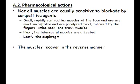And lastly, the diaphragm. You know that the diaphragm is the muscle that separates the thoracic cage, which contains the heart and the lung, from the digestive system. Of course, because their blockade is competitive, the muscles recover in the reverse manner.